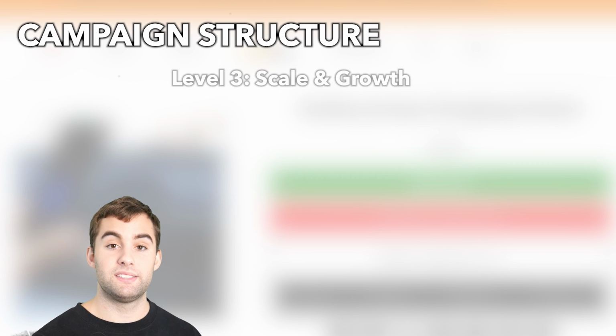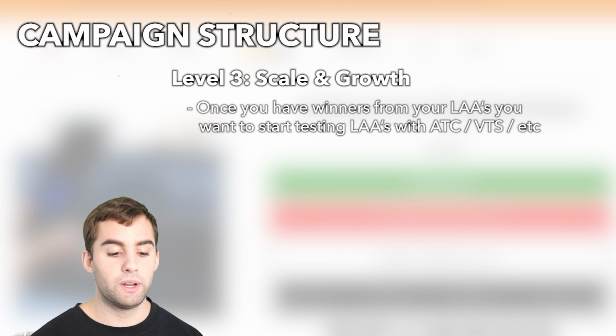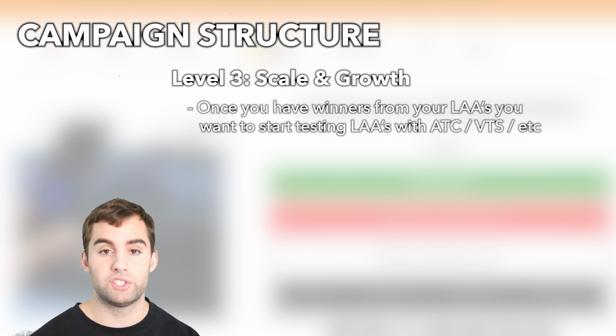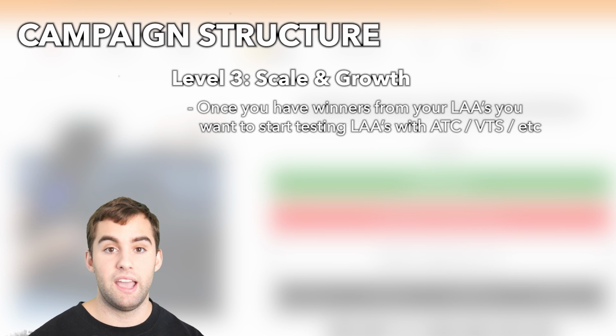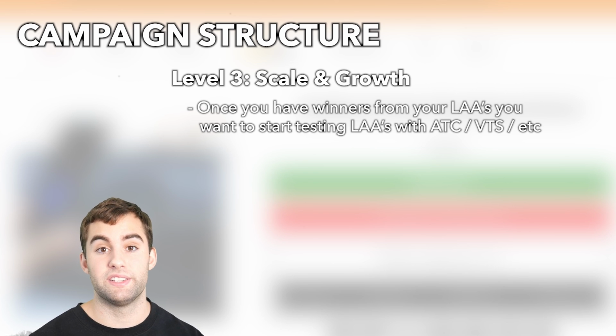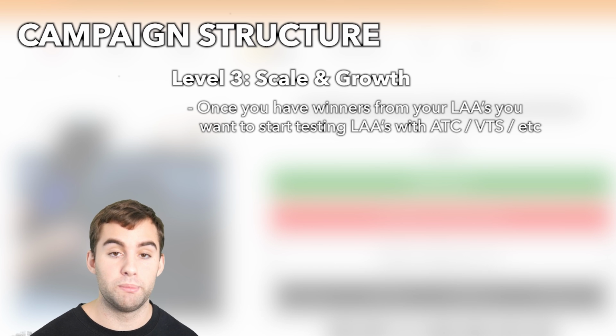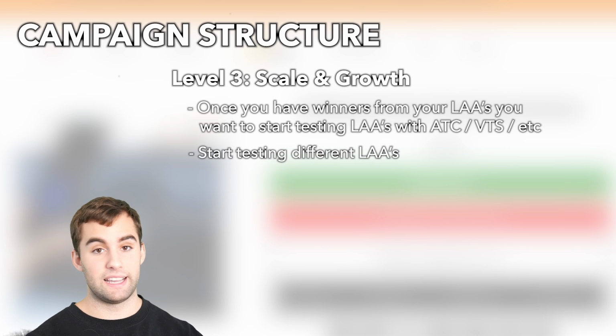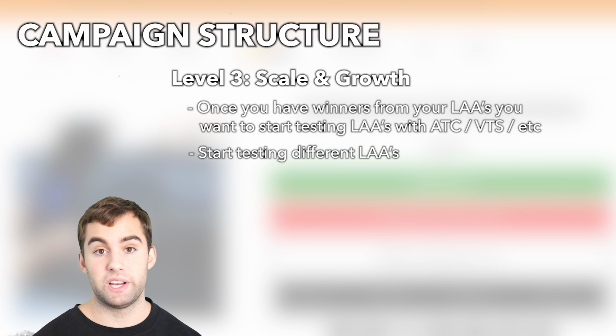So level 3 is scaling and growth. Once you have winners from your lookalike audiences, you want to start testing lookalikes with add to carts, visitor time spent, etc. You want to start testing different touch points and seeing if you can get different lookalike audiences to convert. Very important, and you're going to want to run website conversion ads. And you want to start testing different lookalikes, like I just said. That's going to be the premise here, and that's how you're going to scale.